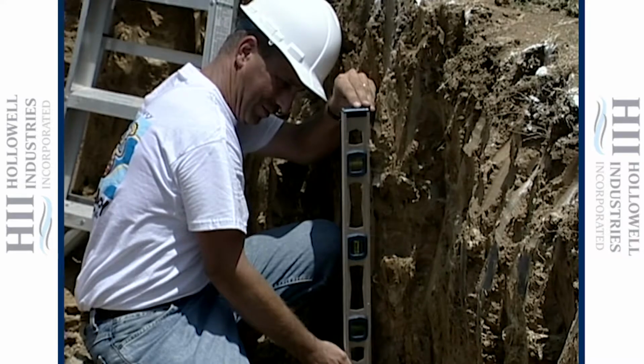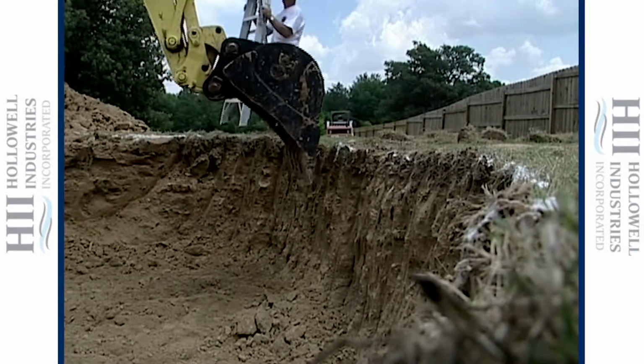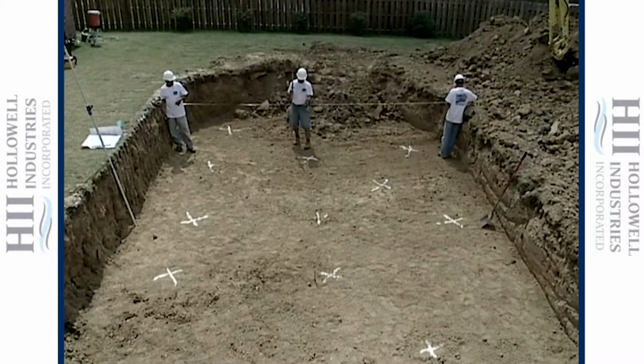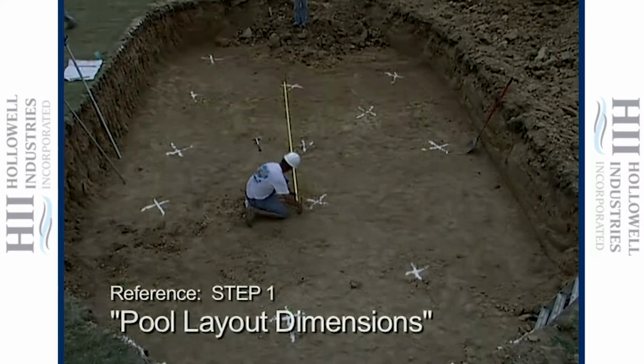Use a level on the sides to make sure that the digging is straight down and does not drift. The sides of the excavated area must be straight down. When the desired depth has been excavated, the pool outline must be staked again, but in much greater detail. Reference pool layout dimensions from your assembly guide.